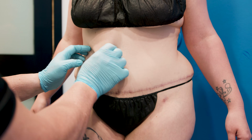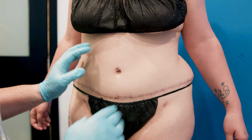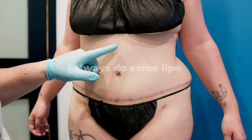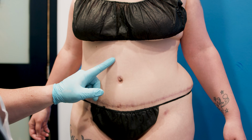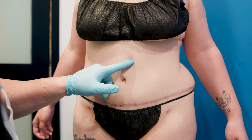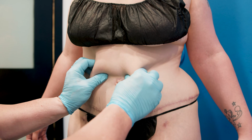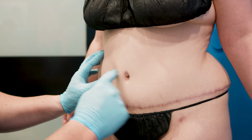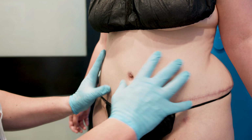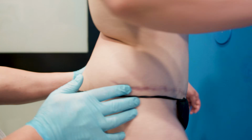So she actually has quite a bit of fat that's still here, even though when I do a tummy tuck, I always do some lipo, but I can never do as much lipo during the tummy tuck as I can now. So now we're really going to be able to get more of this fat. Remember, this was already lipoed. I'm going to be able to get more of this fat, lipo the whole abdomen, and then I'm just going to have you turn all the way around.